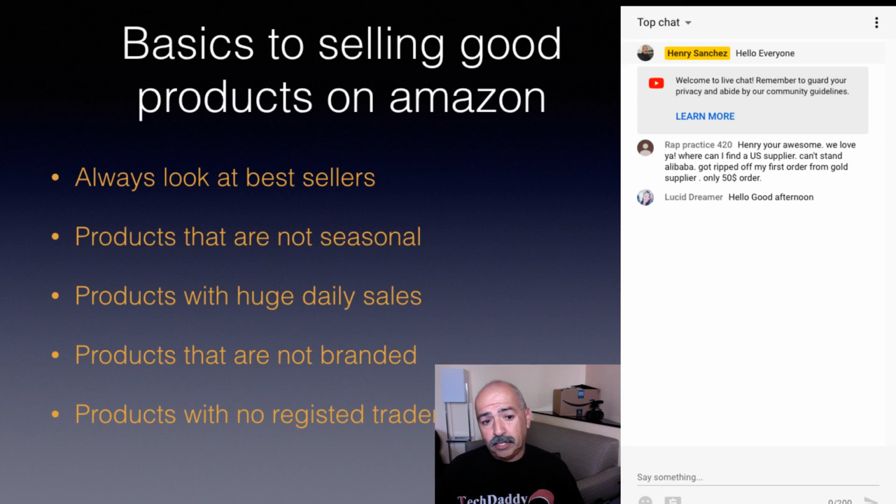Look at products that are not branded. When I say not branded, it's just easier because you don't want a trademark strike against you. You want to make sure that you are out there selling products for, let's say, private label. You have your own product, you have your own name, and you're working on and building that brand, building your brand.